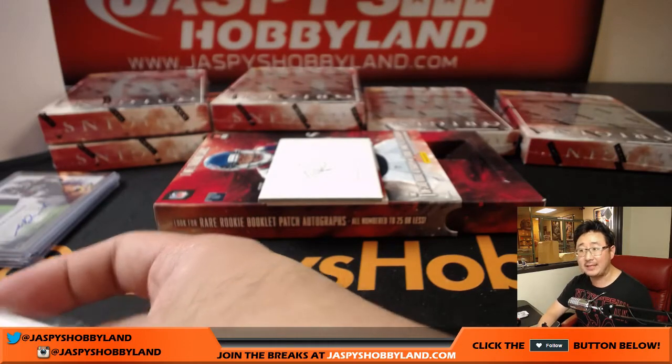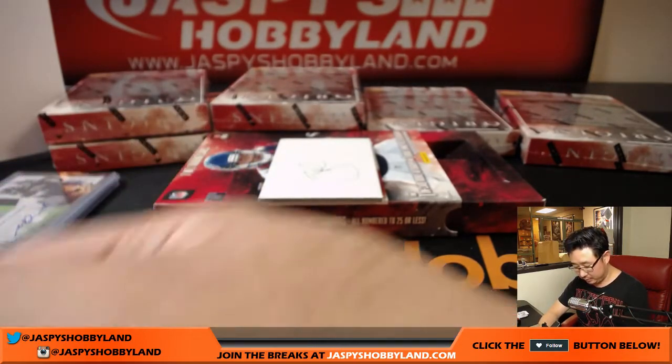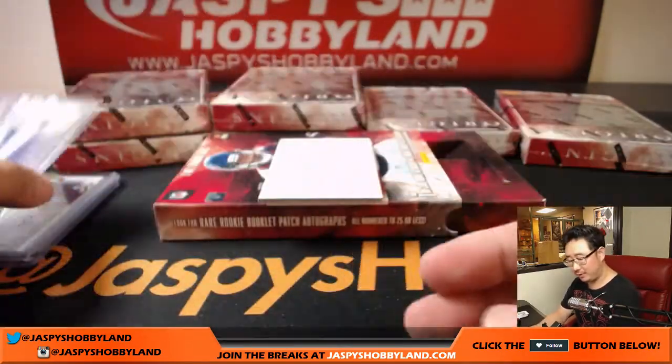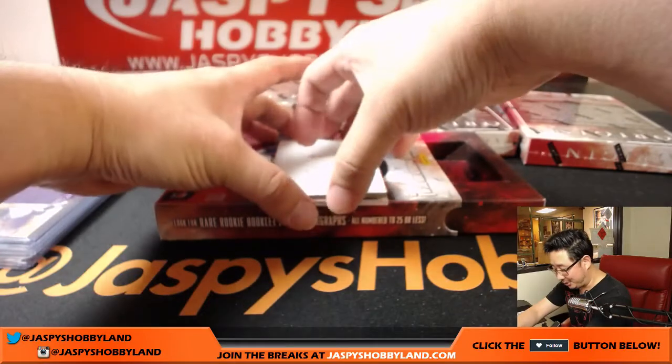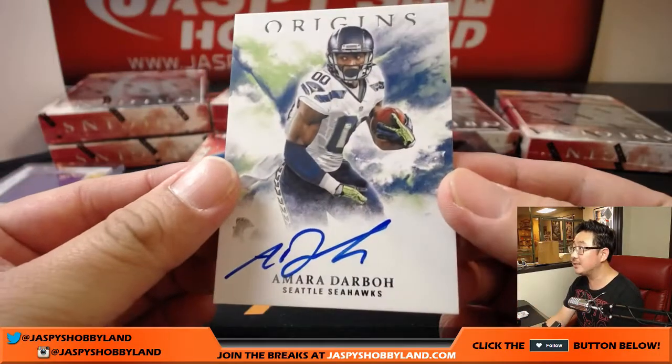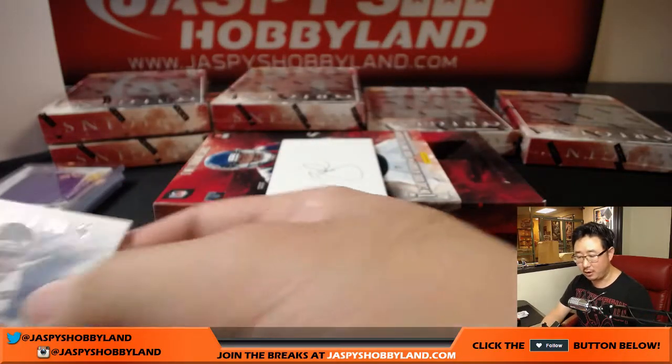That goes to the Vikings. That's for Wolf. Got him in my PPR fantasy league, Wolf. I'm expecting a lot from Dalvin Cook. There's Amara Darboh, the receiver for the Seahawks. That on-card auto going to David Marin.